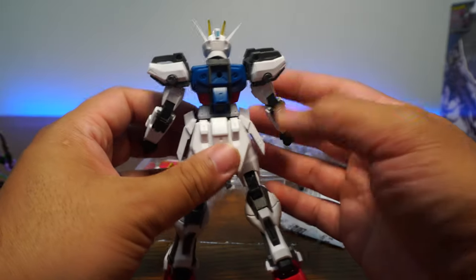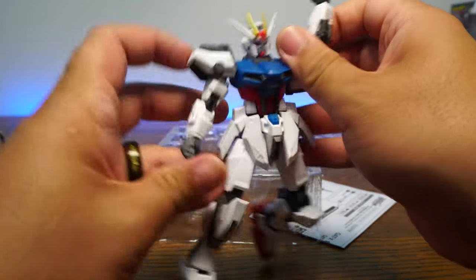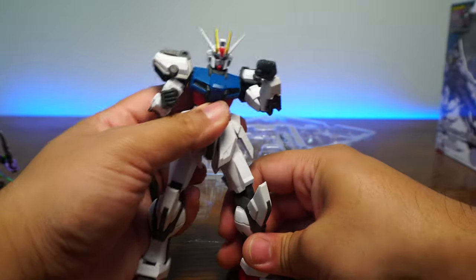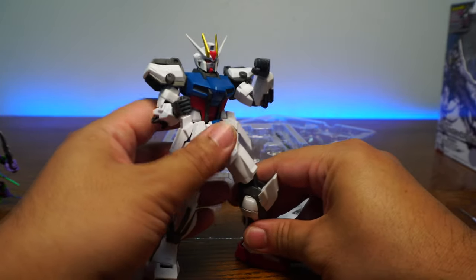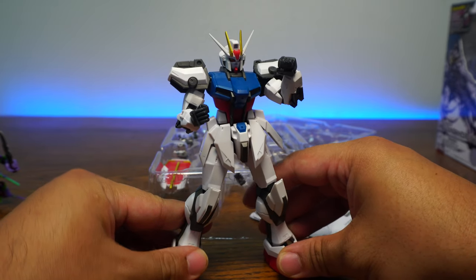Nothing too wrong with paint detail. Can't see any QC issues here. Let's do a quick joint check right here. Joints are really tight and nothing loose. Again, you're looking at a solid figure. Nothing too wrong, especially if you're a fan of Gundam Seed, then this might be a figure you might want to get if you can find it.